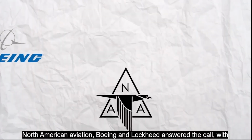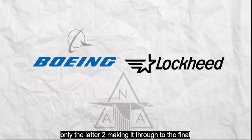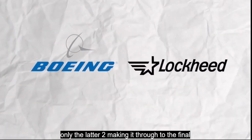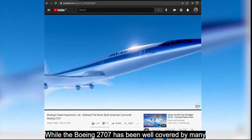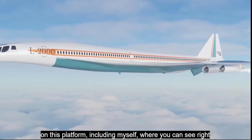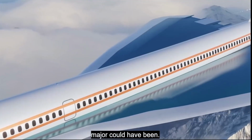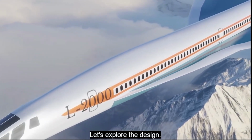North American Aviation, Boeing, and Lockheed answered the call, with only the latter two making it through to the final round. While the Boeing 2707 has been well covered by many on this platform, the Lockheed L2000 has fallen into history as a major could have been. Let's explore the design.